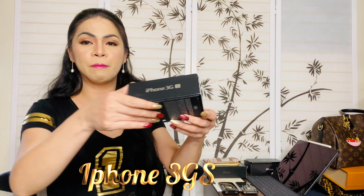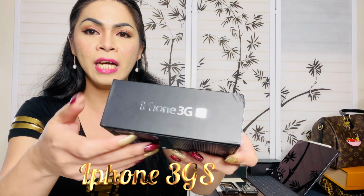So, anyways, today I'm going to share my Apple devices that I have accumulated over the years. So, let's start with my very first iPhone. When this came out, I was so happy and so excited. It's because I live in California and Apple devices are designed in California, so we are all excited for this release. And as far as I remember, I think this was in 2010. I got my very first iPhone, and this is the iPhone 3GS.